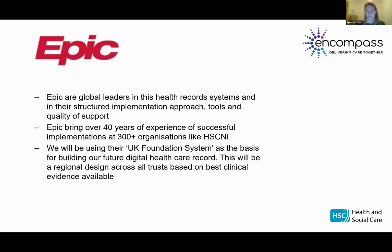Lots and lots of other people use EPIC. They are gold standard at providing electronic patient records, and there's lots of places in the UK that now use it, as well as many across America and the rest of the world as well. So they're really good at what they do. And in America particularly, they just take it out of a box and plug it in and use it. In the UK, it's not so much that way.